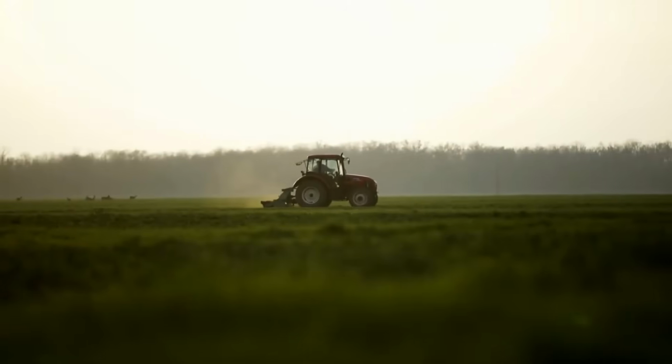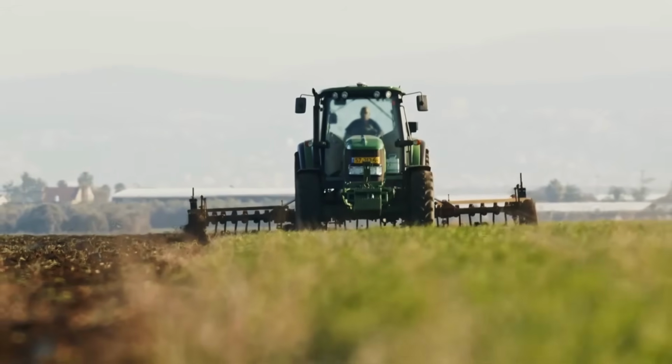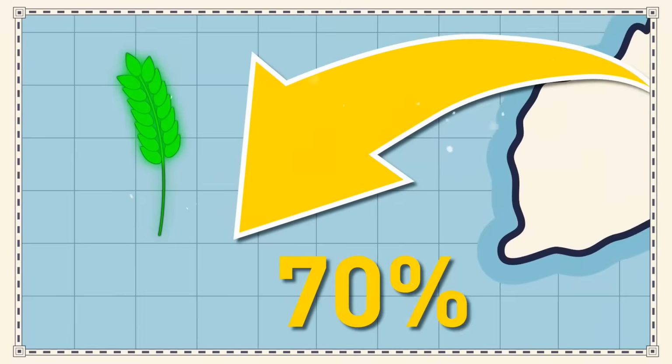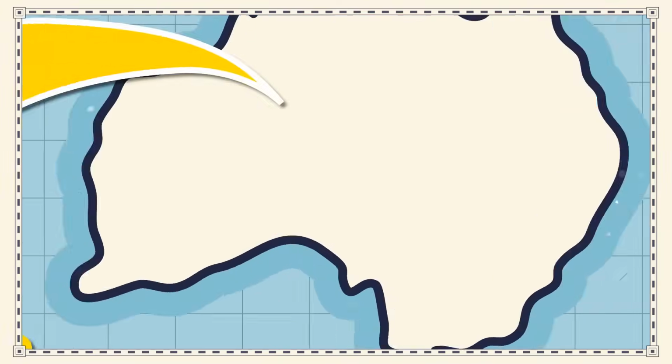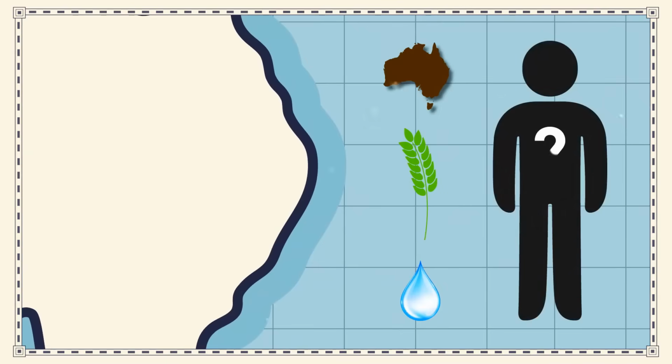With this massive area available for farming, Australia has more than enough to feed its population, with a further 70% of agriculture products that are exported overseas. So, with plenty of land, food, and water, why are the population figures so low? A very slow migration process is the reason.